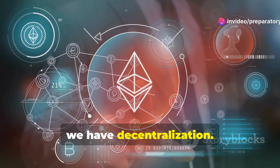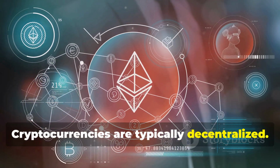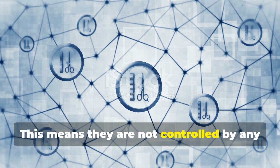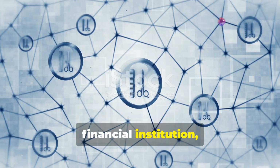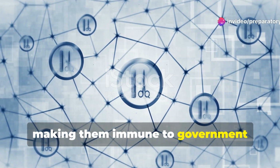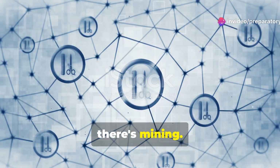Next, we have decentralization. Cryptocurrencies are typically decentralized. This means they are not controlled by any single authority like a government or financial institution, making them immune to government interference or manipulation. And finally, there's mining.